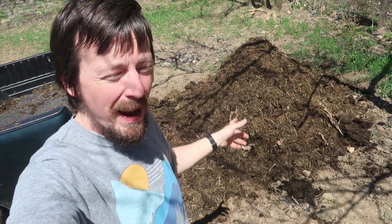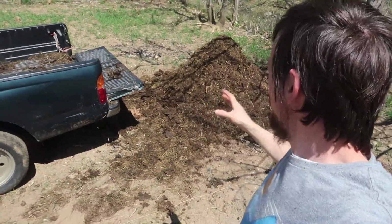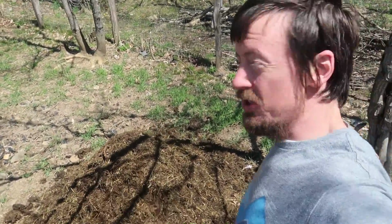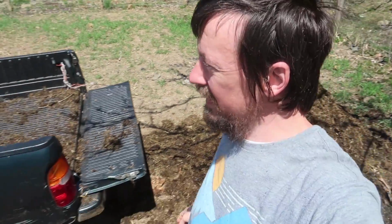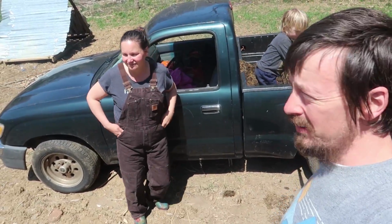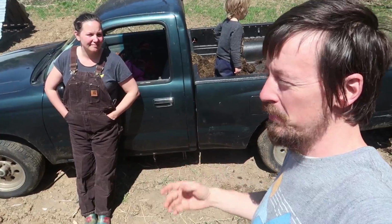This is the first of probably 15 loads of manure that'll come out of our barn. It's fairly nicely mixed with hay and straw, and it will compost really well. We've got a load of manure in the garden. It's gonna be great for our garden. So we're putting it in piles for it to compost, probably for use next year. We'll see how it breaks down.